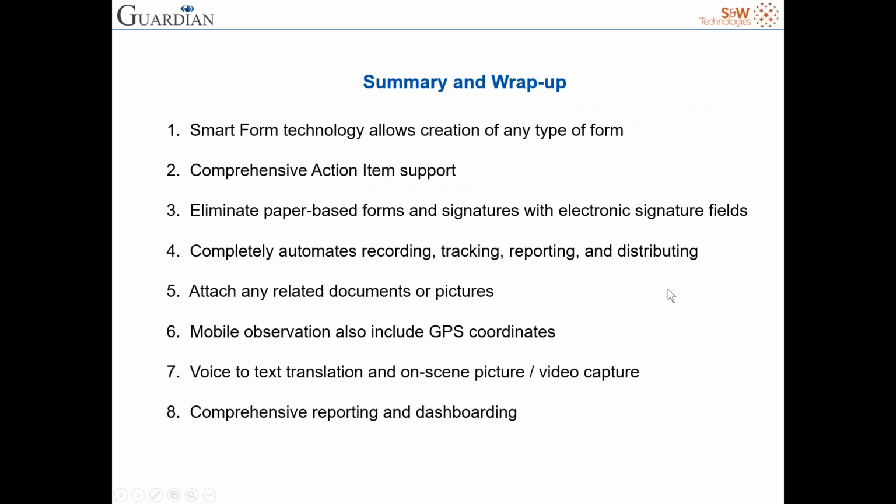Nothing's appeared. Let me just do a wrap up. I pretty much finished with the main form there. So in conclusion, we just want to make sure you're clear on the fact that the smart form technology allows the creation of pretty much any type of form that you can think of. And the forms can be dynamic, and sections can appear and disappear and that sort of thing. So it's very flexible.